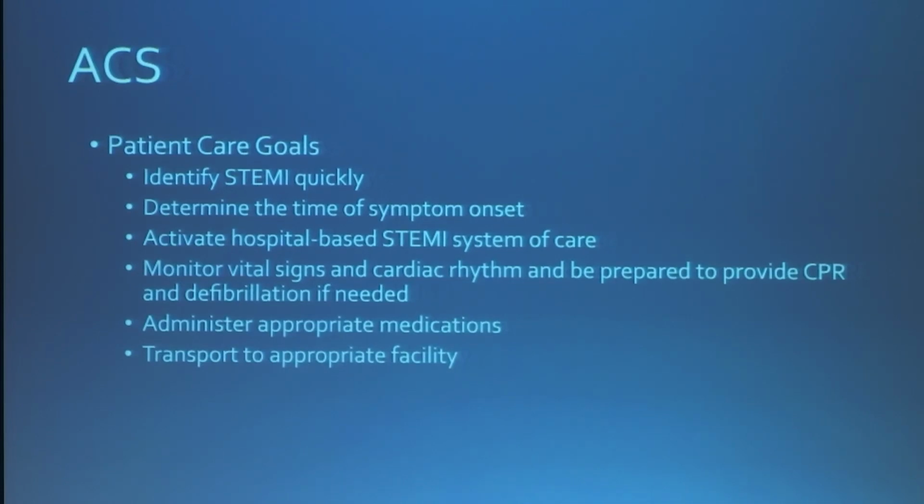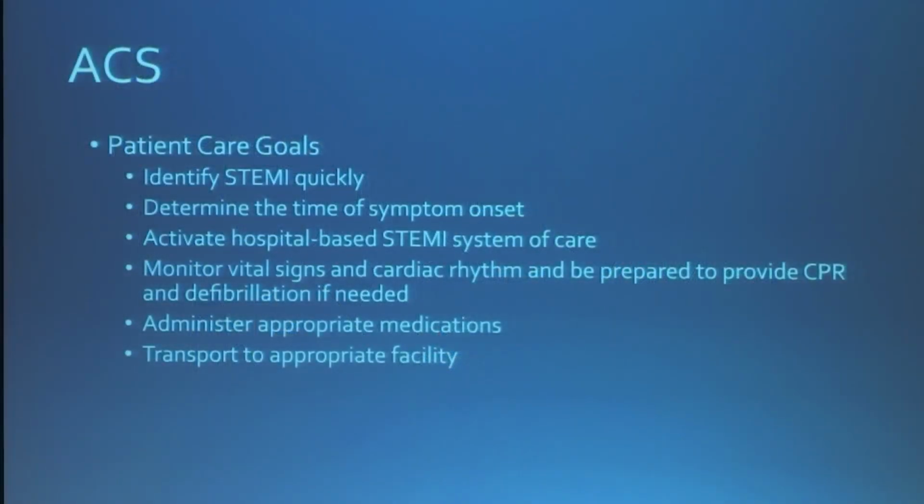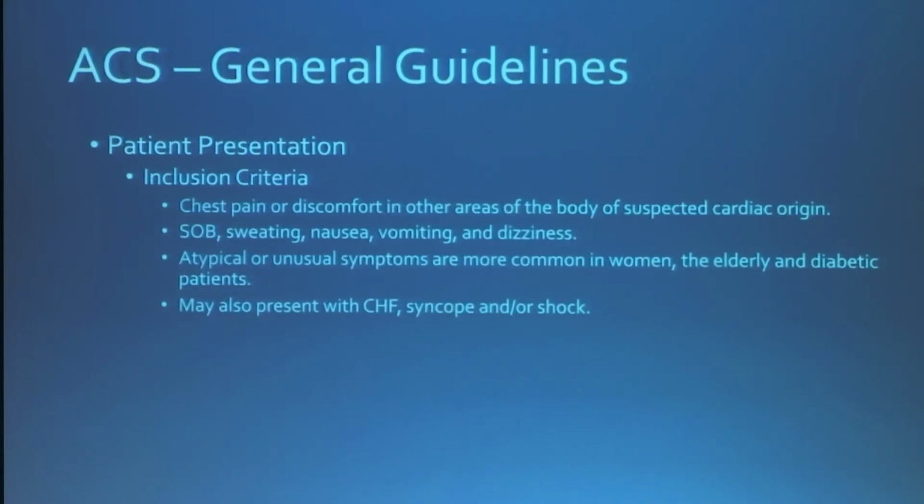Theoretically, that's the best time to have a cardiac arrest, when you're on a monitor with someone who can do CPR and can rapidly apply defibrillation, because generally people go into a fibrillation arrest. Obviously, there are appropriate medications we'll talk about, and then to the appropriate facility. All STEMIs and high suspicion ACS cases should go to Peace Health Southwest, which is where we can take them to the cath lab.